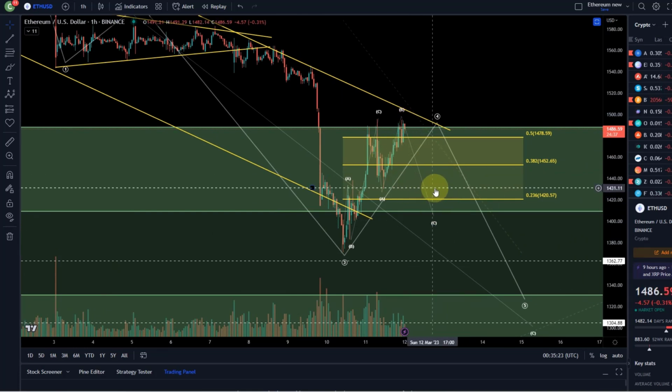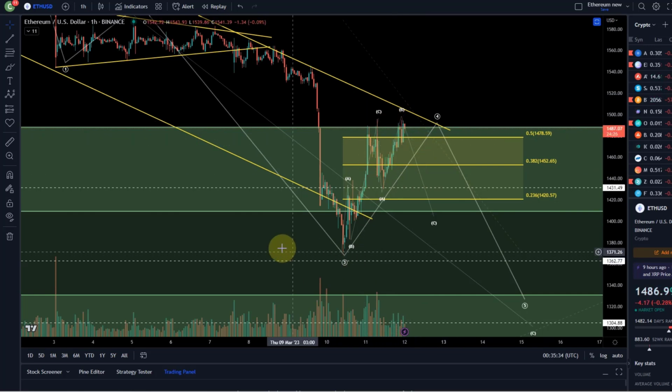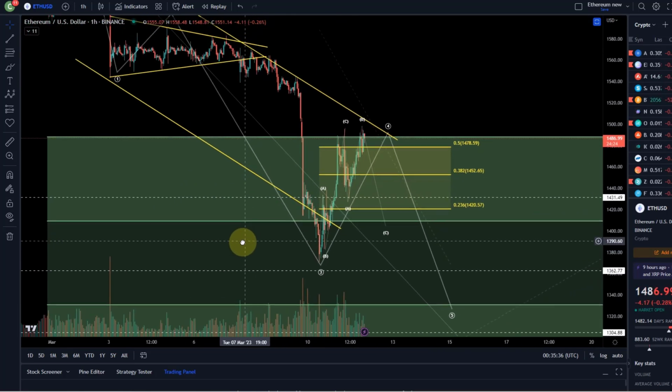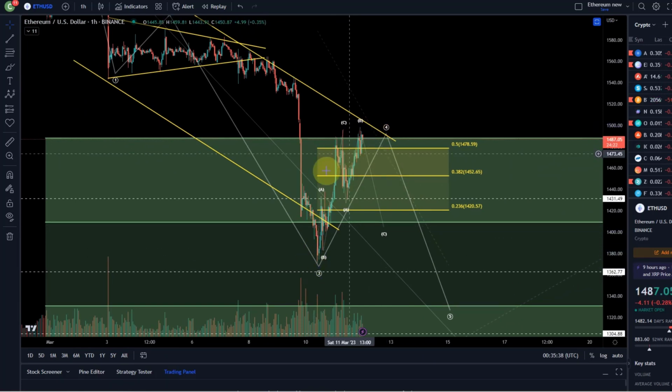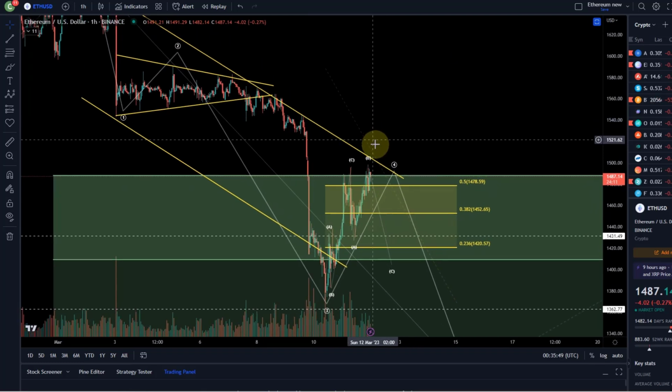And what kind of pattern could it be? It could theoretically be a triangle, even though in triangles you don't normally see flat patterns, which would involve an overshooting B wave. But what could certainly happen is that we're doing something more complex in a waveform, maybe a WXY pattern or a larger ABC. That's possible. So either way, I think above 1521, we can talk about a real breakout.